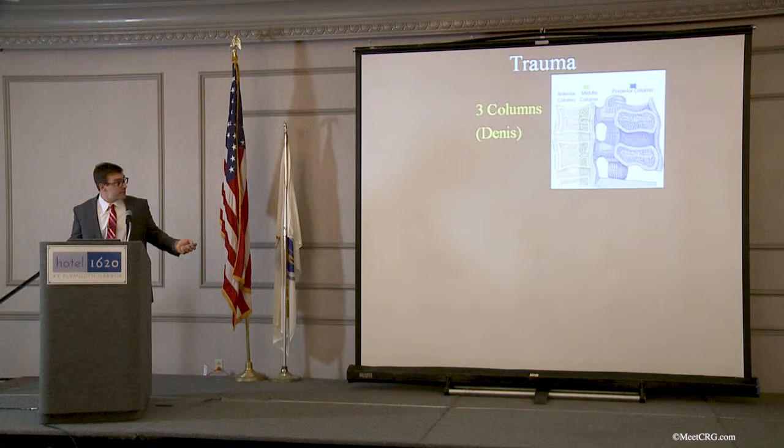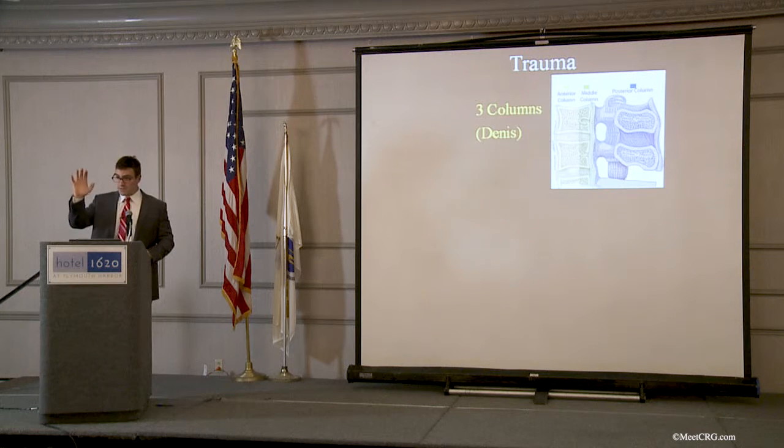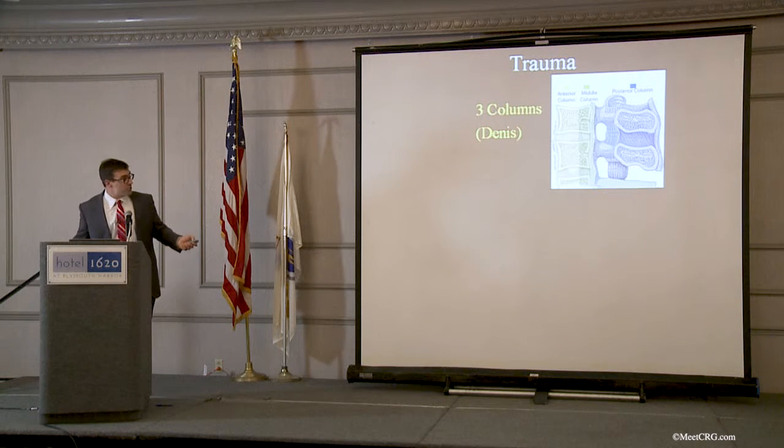And the posterior ligamentous complex is critical. Life is kyphotic, meaning when you are upright, things tend to fall forward. So that posterior tension band, if that is disrupted, that can lead to instability. And you don't always see this on a CAT scan because you can have a serious ligamentous injury that you would see on an MRI, but the trauma CAT scan is only looking for fractures, so you have to be suspicious of that.